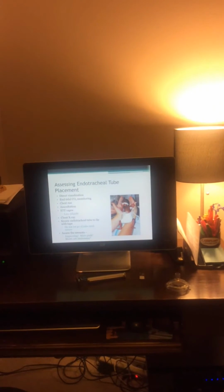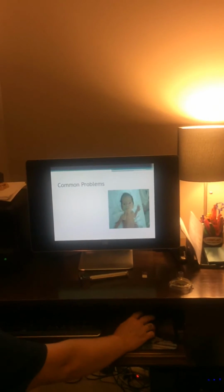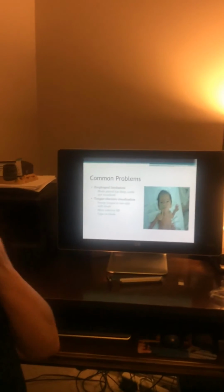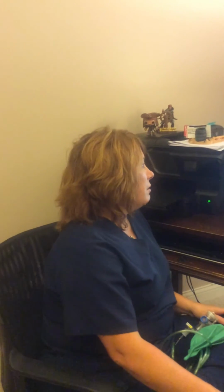And then you assess to see, is your baby improving? Are you pinking up a little bit? How's your SATs? Is your heart rate there? Some problems that we can run into is an esophageal intubation. Again, you intubate, you don't hear any breath sounds here, there's no chest rise, but you hear a honk in the abdomen. You're not in the right place, your baby's not improving.